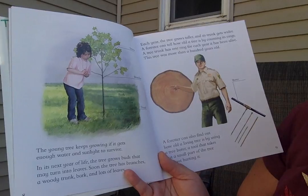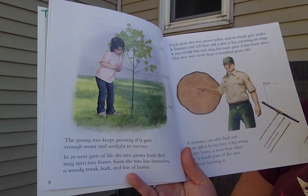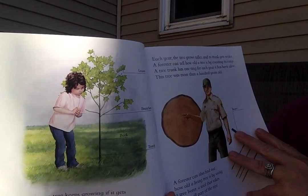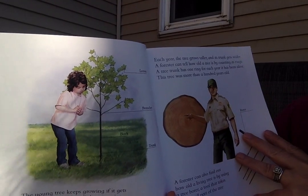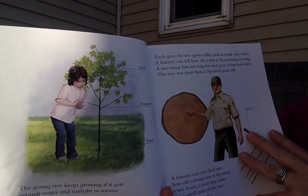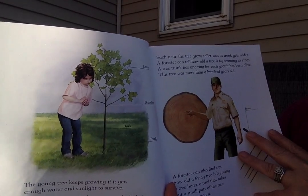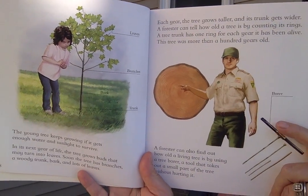The young tree keeps growing if it gets enough water and sunlight to survive. Each year the tree grows taller and its trunk gets wider. A forester can tell how old a tree is by counting its rings. A tree trunk has one ring for each year it has been alive. This tree was more than 100 years old.